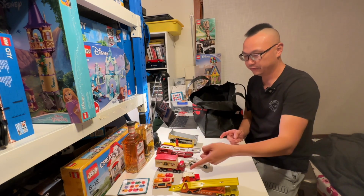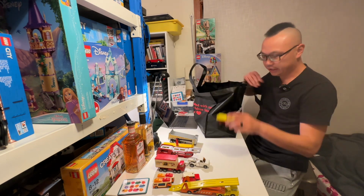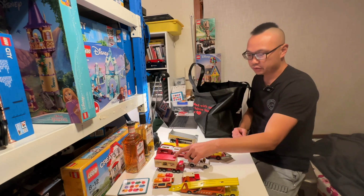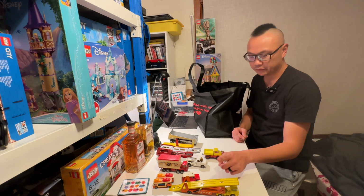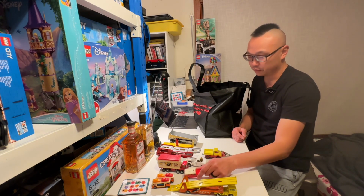$1, $1, $1, $1, $1, $1. So 1, 2, 3, 4, 5, 6, 7, 8, 9, and 10, right? Each one of these things goes for, like, these ones go for about 40. These go for anywhere from, this one probably about 40 as well. That's about 40, 20. This goes for 15 to 20, depending how long I'm willing to wait for.